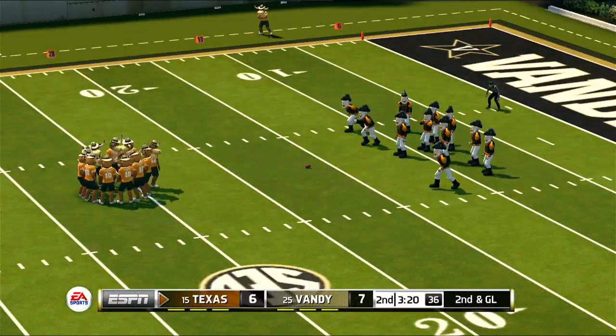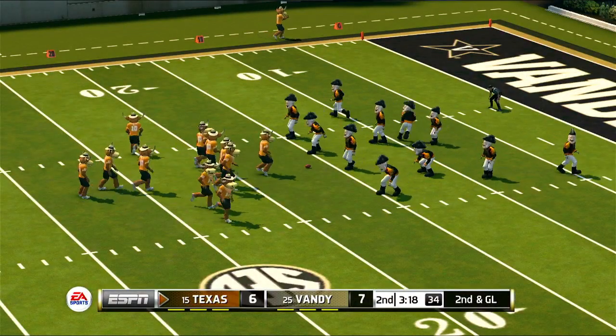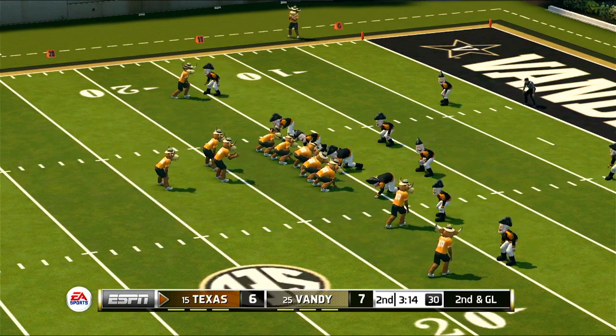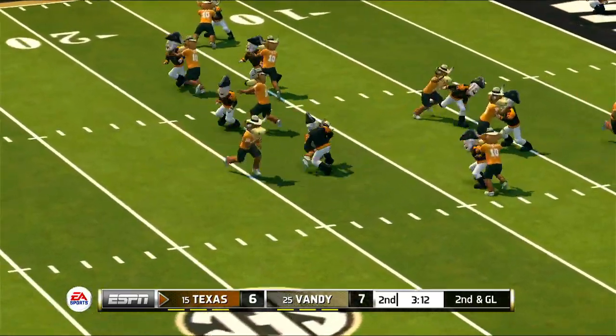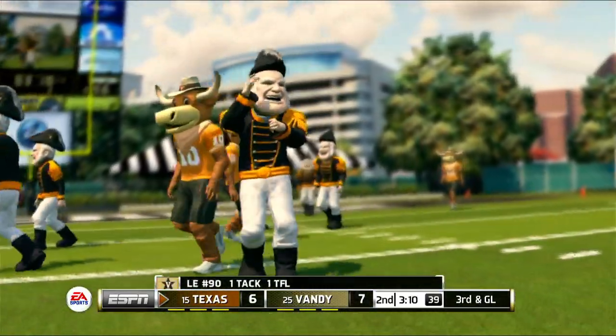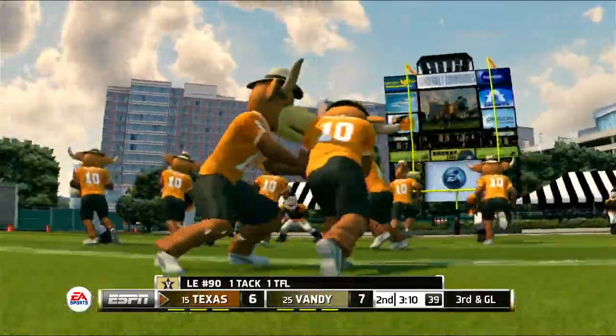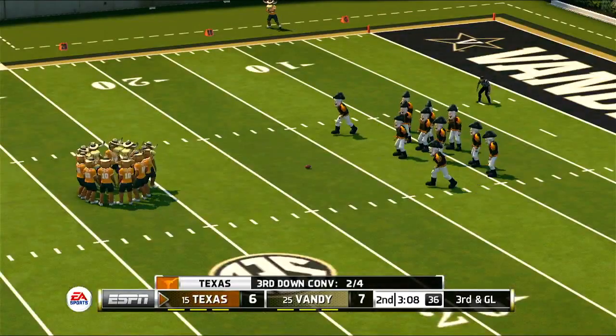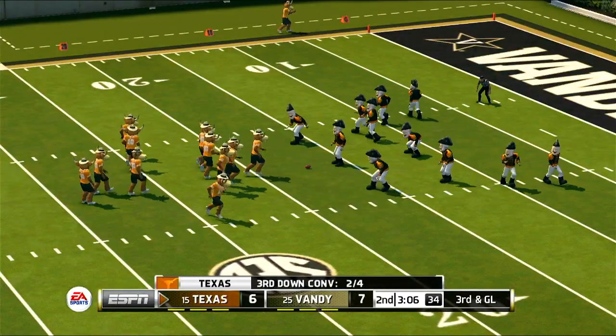And this is the 12th play of the drive. Watch 36. 36 to Mike. I hope he brought your left, because I'm about to take that. They'll knock him down for a loss. Big 3rd and goal. Can the defense stop him?